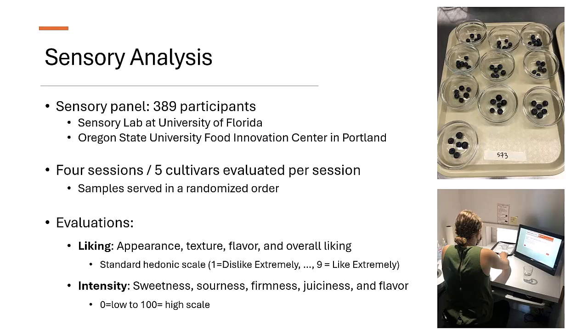Then the panelists were asked to first look at the blueberries and state how much they liked the appearance of the blueberries, and then to taste the blueberries and to let us know how much they liked the texture, flavor, and overall liking.